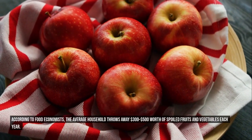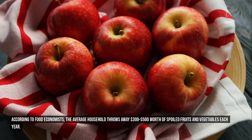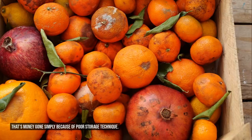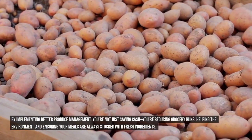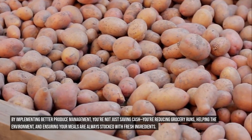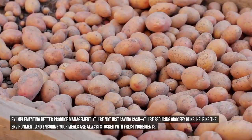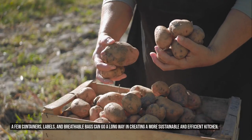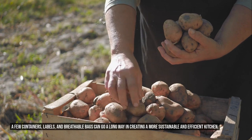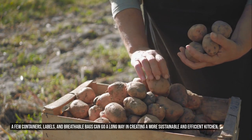According to food economists, the average household throws away $300 to $500 worth of spoiled fruits and vegetables each year. That's money gone simply because of poor storage technique. By implementing better produce management, you're not just saving cash, you're reducing grocery runs, helping the environment, and ensuring your meals are always stocked with fresh ingredients. A few containers, labels, and breathable bags can go a long way in creating a more sustainable and efficient kitchen.